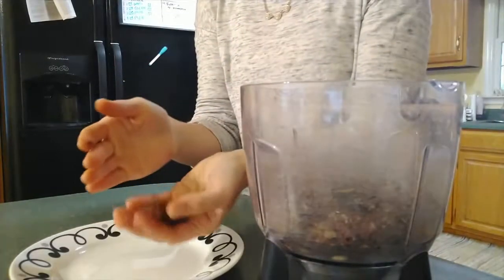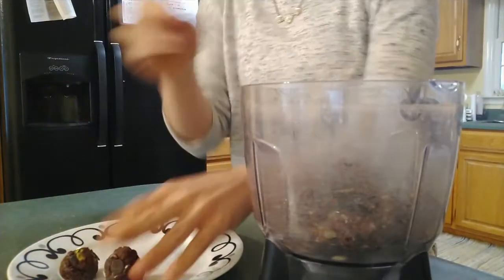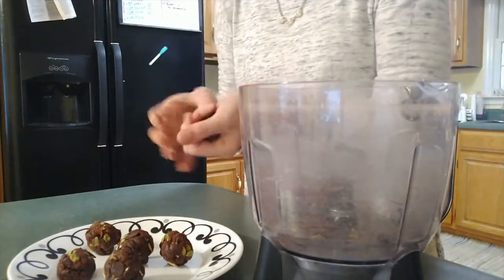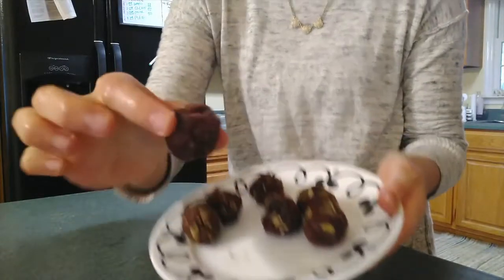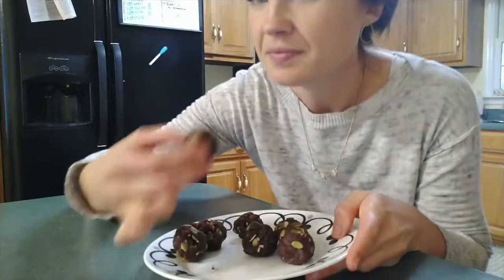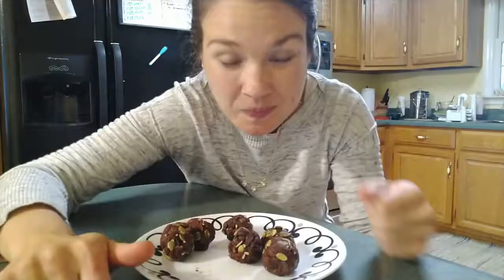These keep in the refrigerator really well, so if you make a big batch, you can always save them for later, and they're always good for on the go, taking to the park, or just when you're out and about too. So these are kind of like granola bars or energy balls or things like that, and they are so good. I love these, and the kids love these too.